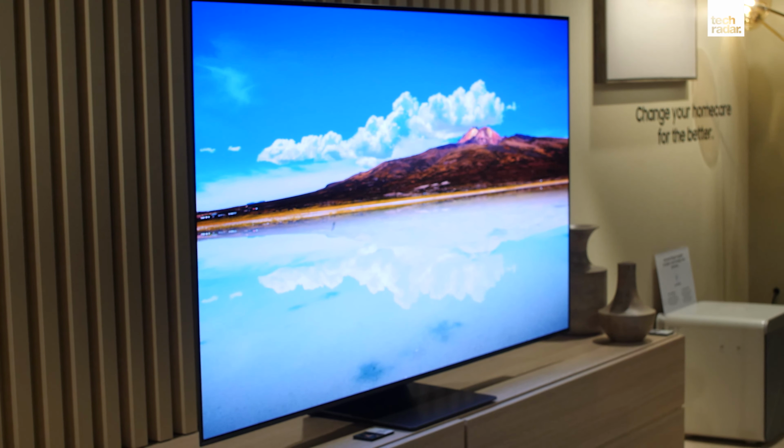There's two models right now, a 55-inch model that sells for $2,200 and a 65-inch model that sells for $3,000, and they'll be available fairly soon. It's a little bit early for us to say exactly how good this set is, but rest assured we're going to test the heck out of it. This is one of the finest TVs you'll find out there.